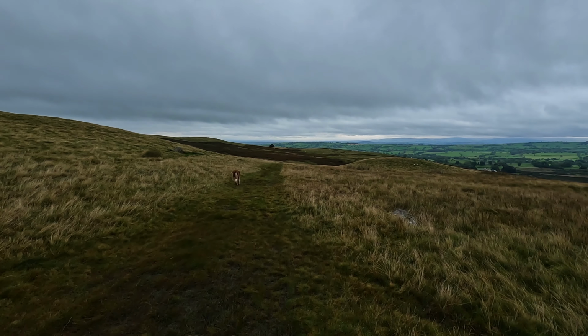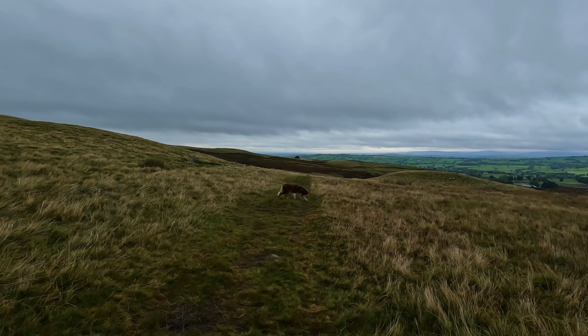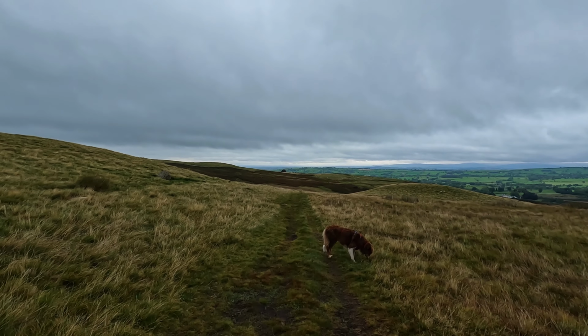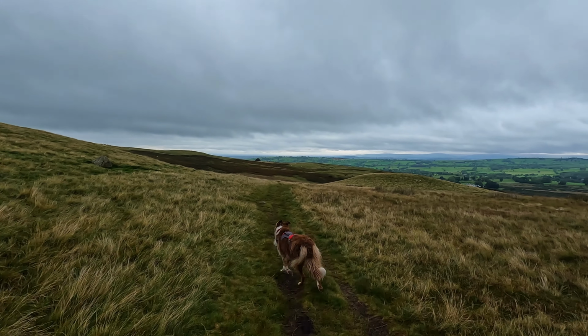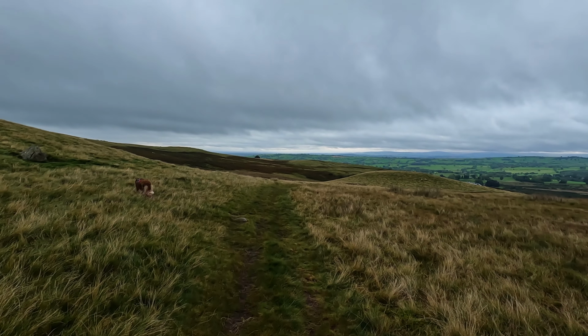We're going to head down to the beck where we're going to have a bit of dinner, and then we're going to follow the beck back down to the road. Once we hit the road, we're going to take a right and follow the road back up to the car, probably about a mile.